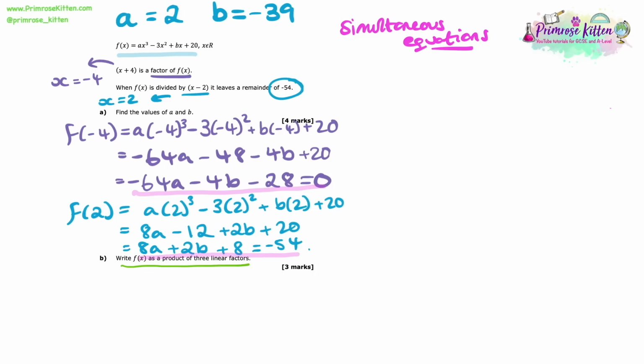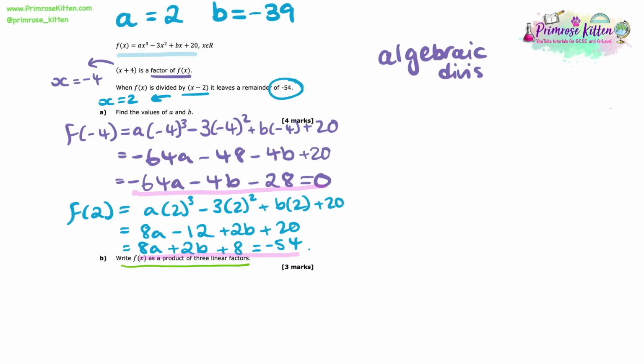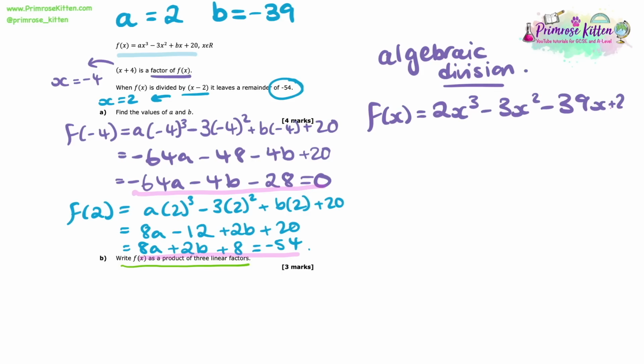Now in this case, we said that A is equal to 2 and B equals minus 39. And so in order to do any algebraic division here, first off we're going to need to substitute those values into our f of x equation so that we have the full form of f of x. So here I'm going to have f of x equals 2x cubed minus 3x squared minus 39x plus 20. And we're going to divide that by the known factor. And we were told that it had a factor of x plus 4. So we're going to divide this function by x plus 4.